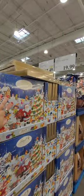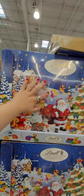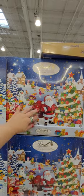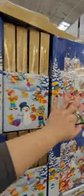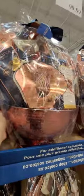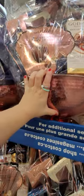And then this Lindt Advent calendar. Is it Advent? Yeah, it is. Yeah, this one is $17.49. $4 off. I like this. Hey, look at these gift packages. $99, but it's really beautiful. I really like this. I really like that. The bowl is interesting.